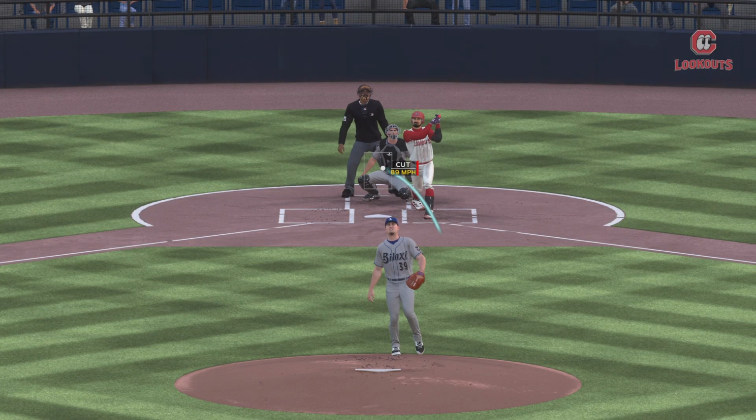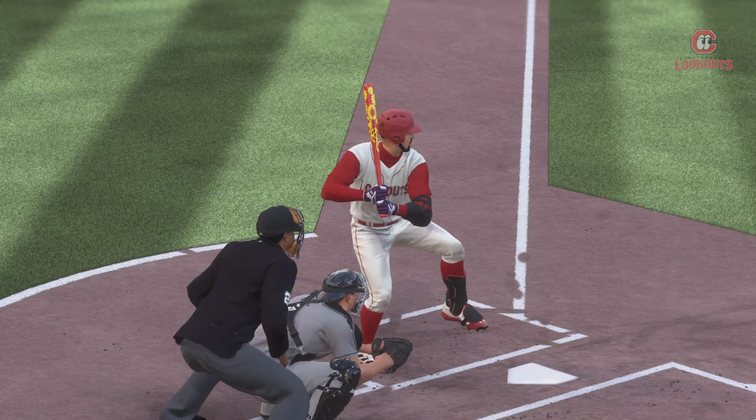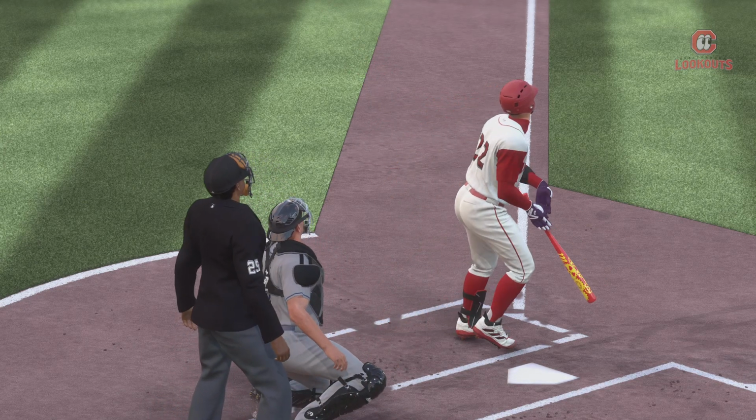Swing on that one, and everything was on time. Took a direct path to the ball, excellent extension, and just drove it out of here. Nothing better than when the ball jumps off your bat like that.